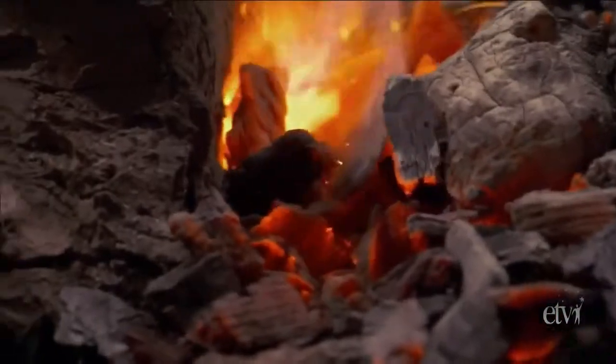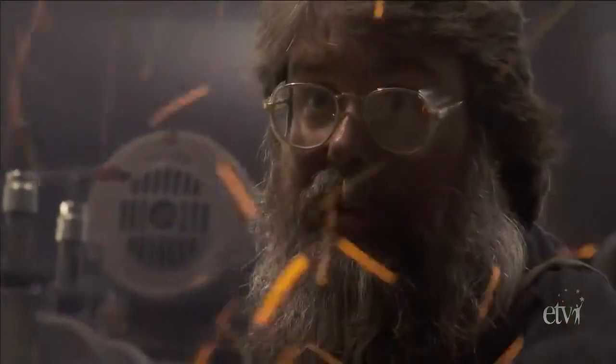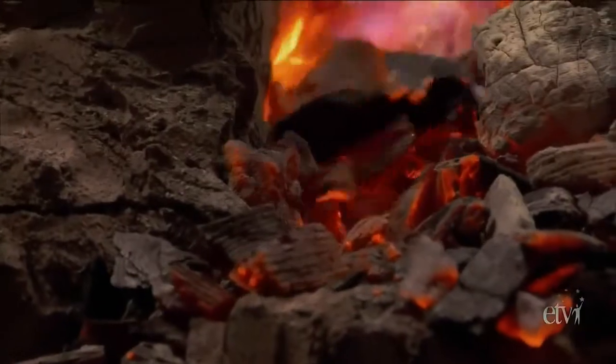We're coming up nice. The quench will make the blade hard, but it can also crack the sword. A ping is the audible sound of the steel cracking. So we hear it as a tink or a ping, and that means that somewhere along that blade, it is cracked, and you need to start over.